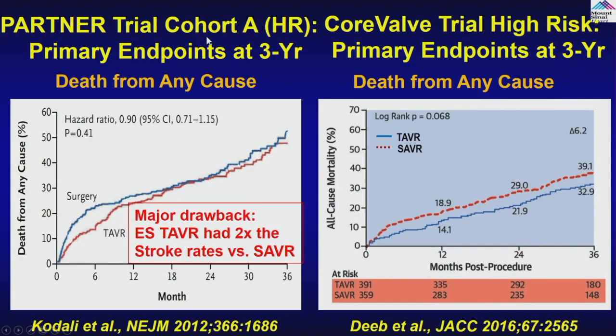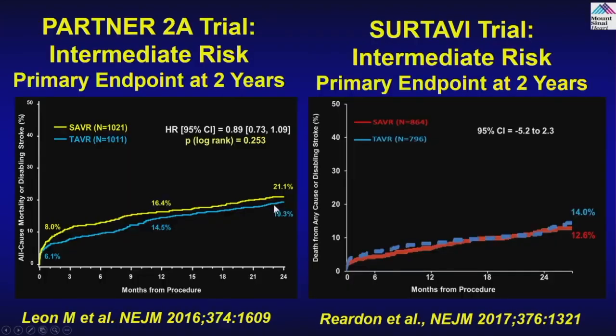Then there was PARTNER cohort A, which was for the intermediate risk, similar to the CoreValve trial, which was for the high risk. Both showed surgery as well as TAVR were equal, except that in the PARTNER trial there was a slightly higher incidence of stroke with TAVR compared to SAVR, but subsequent trials did not show that. And then it was approved in 2014.